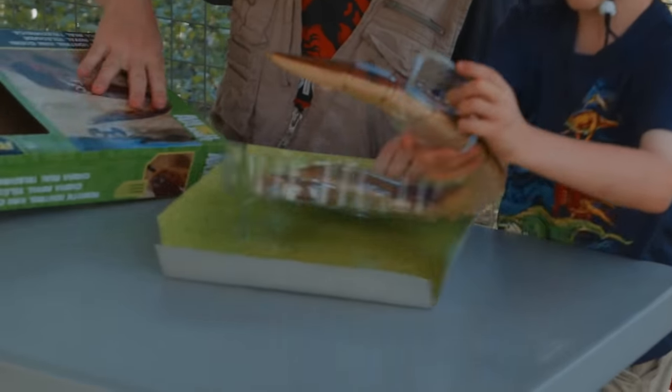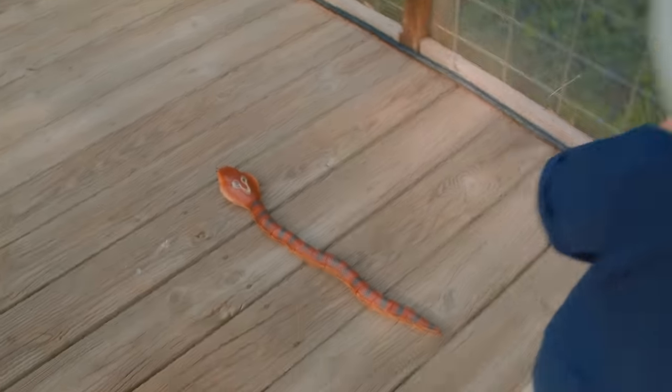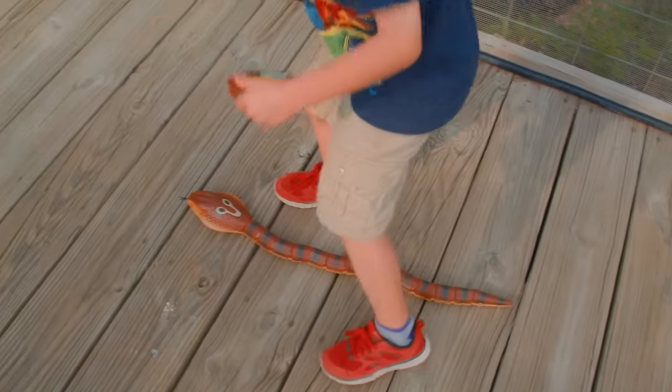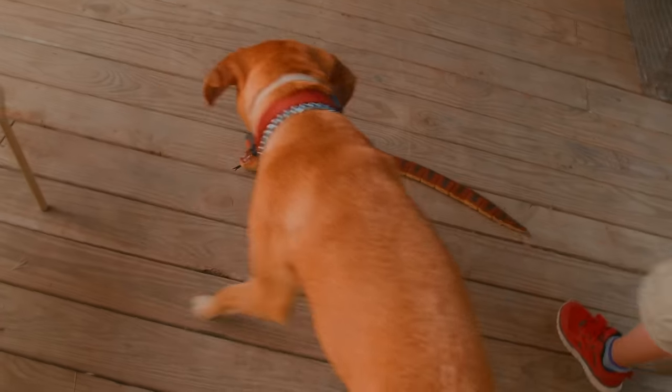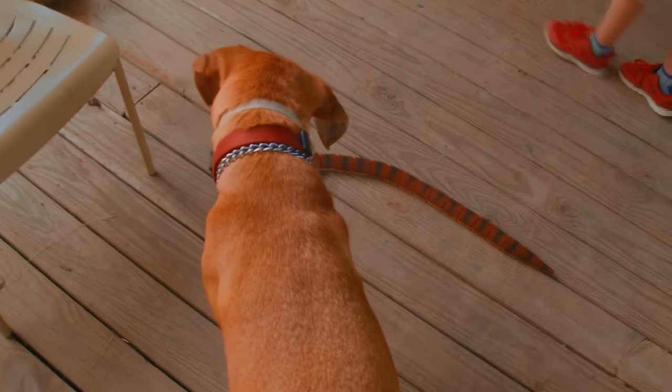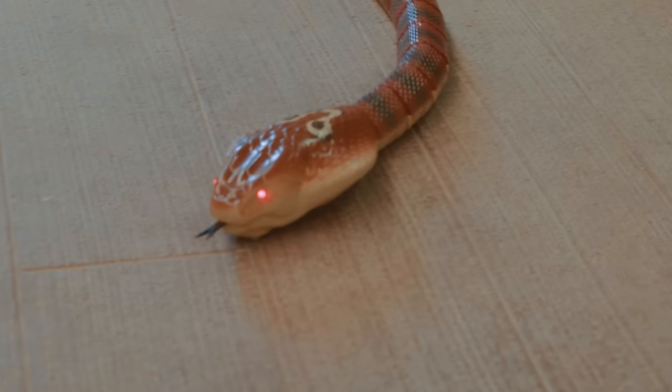Ooh, I wonder how it moves around. So you see this button? If you push that, if you're pushing this and this, it goes forward that way. Bye-bye.